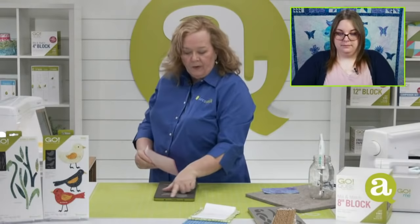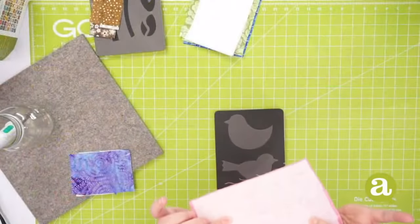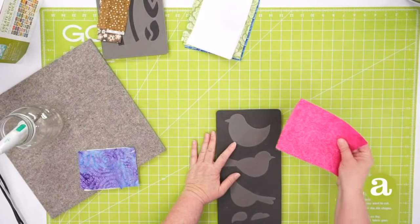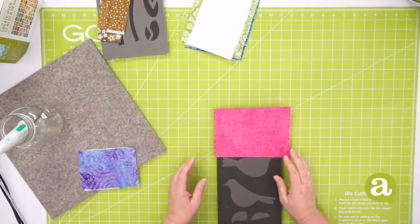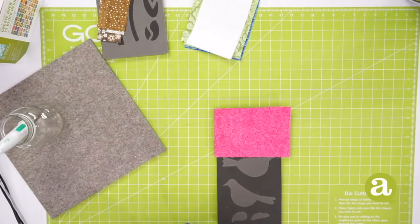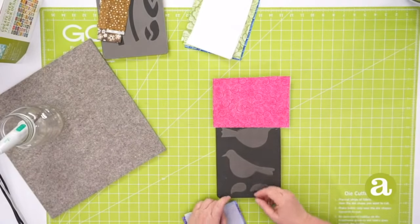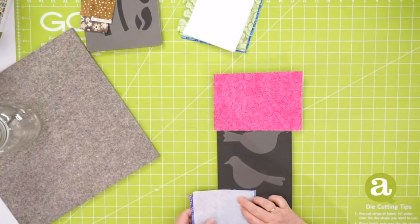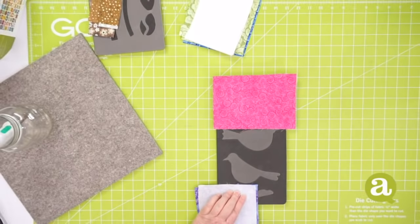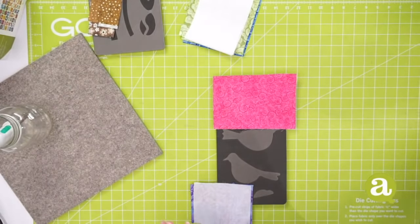So this is the bird that I want. We have three different shapes on our die board, right? So I pre-fused my fabric. I could use up to four layers of pre-fused, okay? You have to look at the design because here's the wing for the bird and this one actually goes up, so you want to put the fabric facing down. Ask me how I know all this, because I did cut them wrong to begin with.